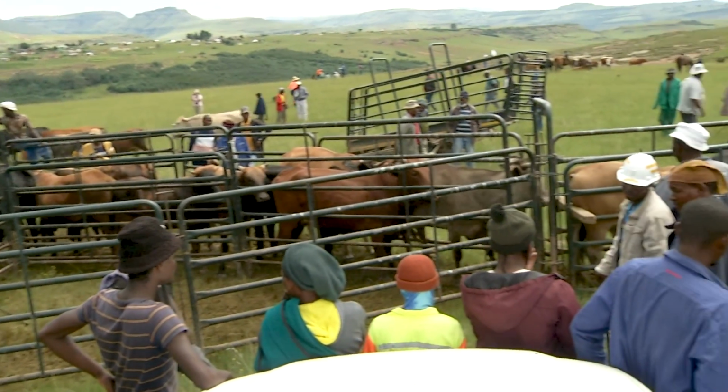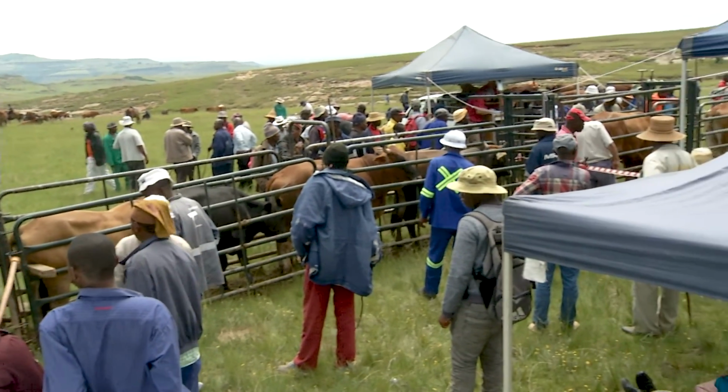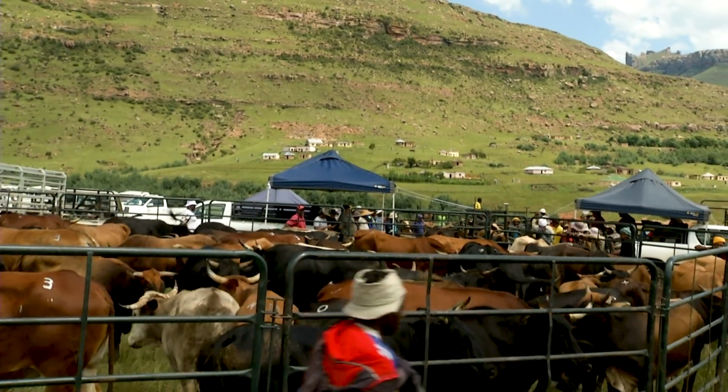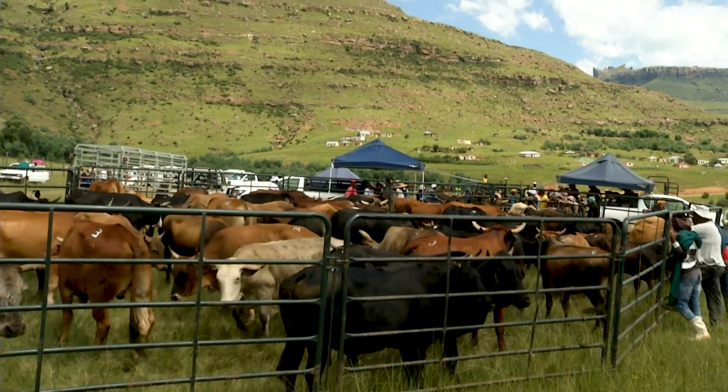Mobile auctions are a highlight for many rural communities in the Eastern Cape. These mobile auctions give them a chance to trade and sell their cattle for competitive prices. It also motivates them to join the grazing associations, where they're encouraged to practice season-long rest followed by grazing.